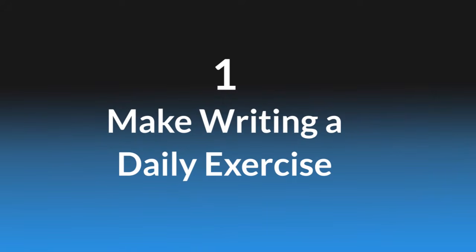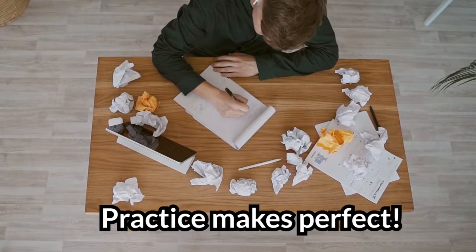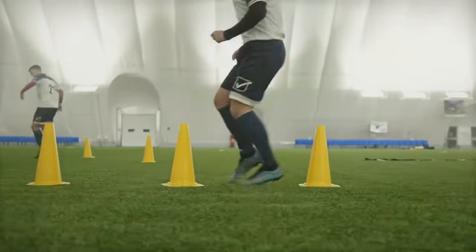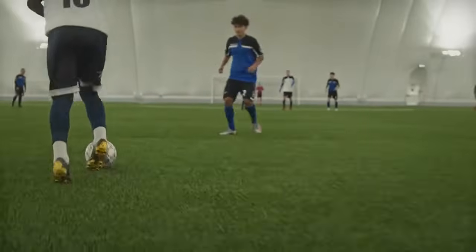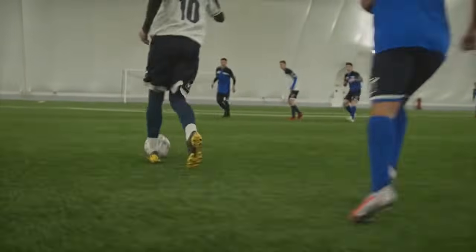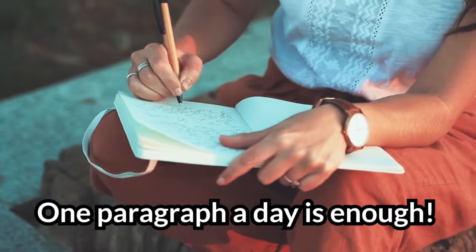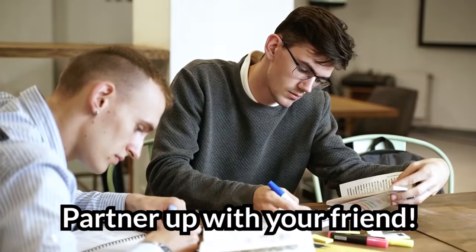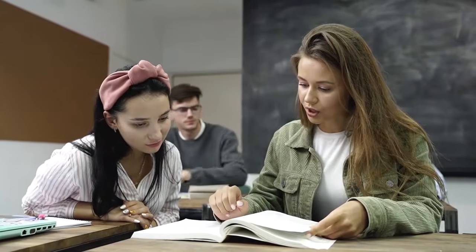Make writing a daily exercise. Practice really does make perfect. If you compare writing to a skill like cooking, or even playing a sport, you cannot expect to improve if you don't practice. It's like expecting to become a pro football player after one practice with your team. Try to set yourself daily writing exercises. They need not be long-winded and time-consuming. Even just committing yourself to write a paragraph a day is enough. You can even partner up with someone else who also wants to improve their writing skills and read each other's paragraphs to see where changes need to be made.